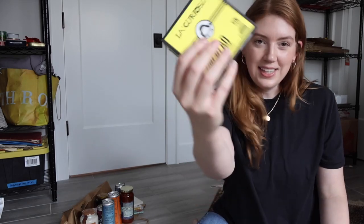And now for the tin fish. This brand is one of my all-time favorites. This tin is my favorite of theirs, and I haven't seen these before, so I'm really excited to try them, but I've never seen these in store, in person.